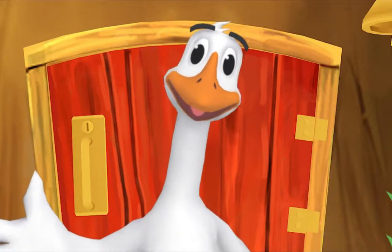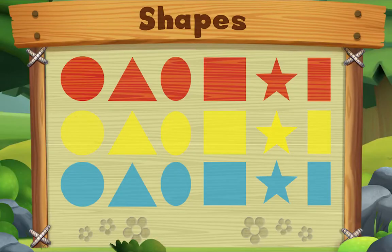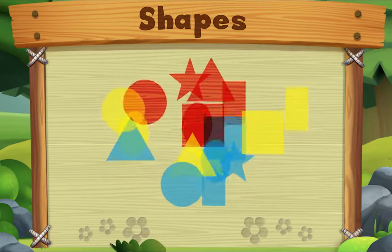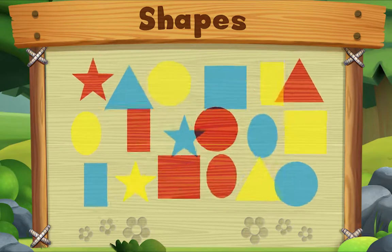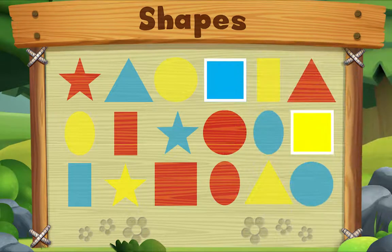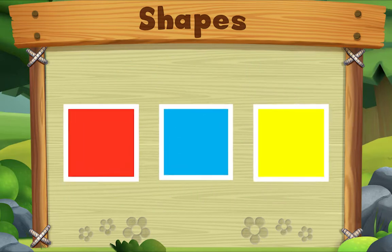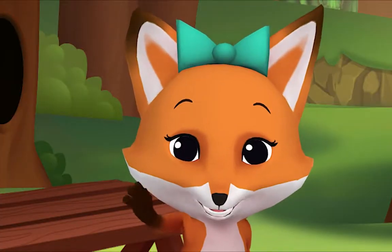Here's something we already did. Let's do it again. Let's look for squares. Do you see one? Let's look for another one. Let's look for one more. Do you see it? There it is! We did it! Yay! See you!